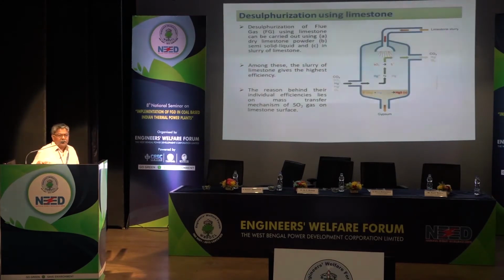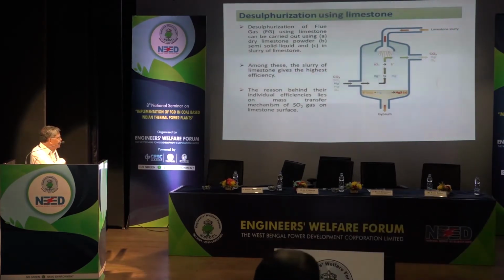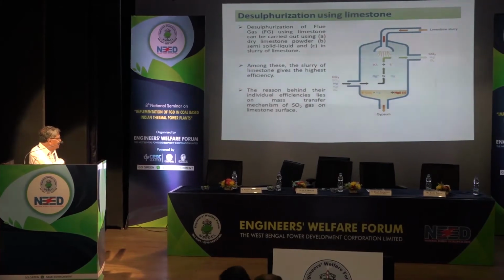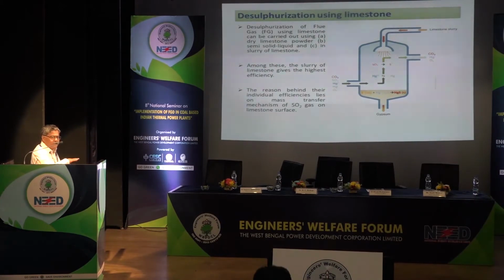This is a classical desulfurization system. It can be carried out using dry limestone powder, semi-solid liquid, and slurry of limestone. Among these, the limestone slurry gives the highest efficiency. And the reason behind their individual efficiencies lies in the mass transfer mechanism of SO2 gas on the limestone surface. So again, the question of surface comes back.